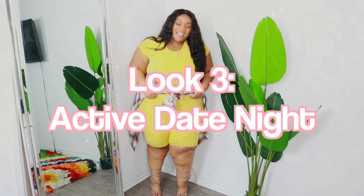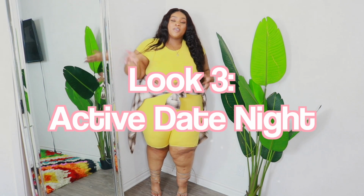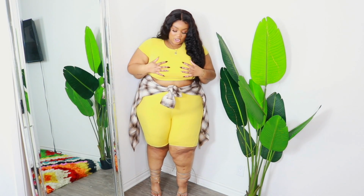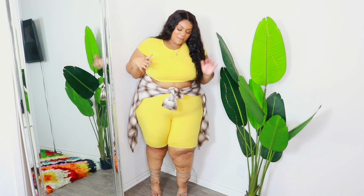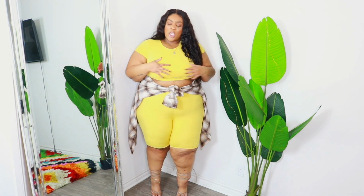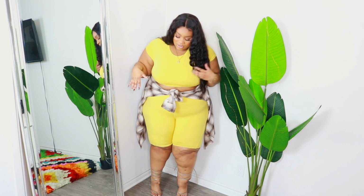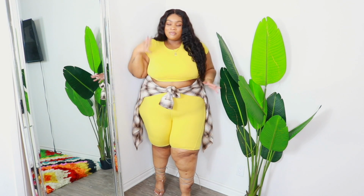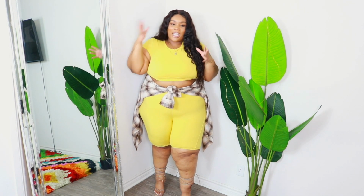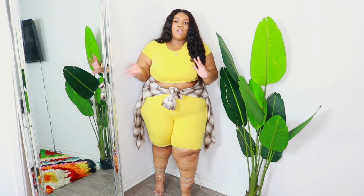Okay. So this outfit almost got me because of the color. I think on the camera it's giving off yellow, but in person it's very much, is this chartreuse? I'm not sure. I think chartreuse, golden type of color, which is why I decided to pair it with brown. I thought it kind of offset, give it a little contrast and color. It was cute. Everybody has that plaid shirt that you want to just wrap around your waist.